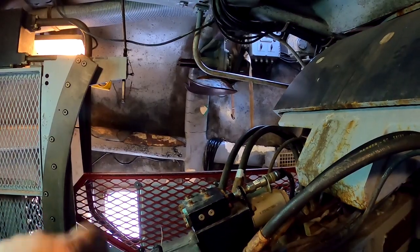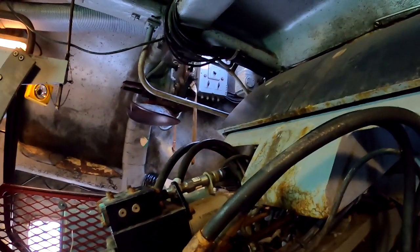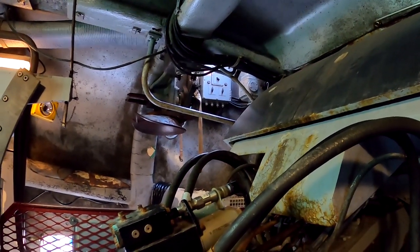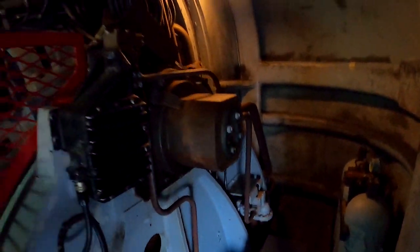The bottom of the seat, so that seat would flip, and then there's a cone up there where the gunner would actually sit and control this gun mount from. Control panels. It's pretty awesome.